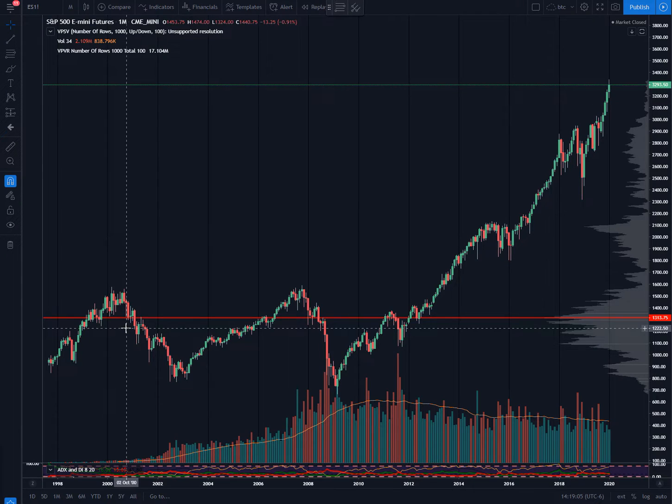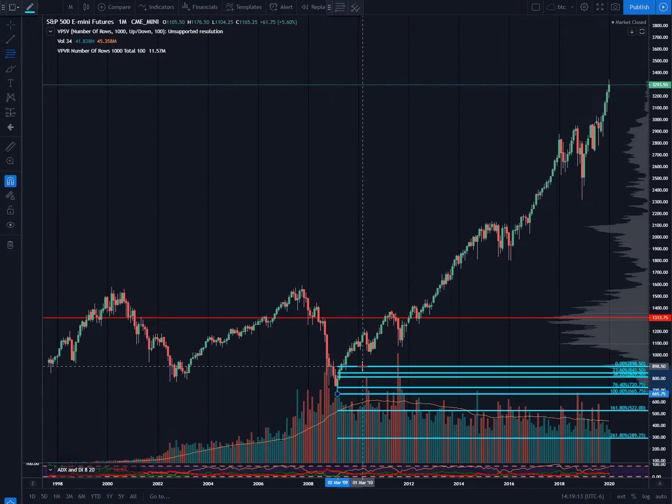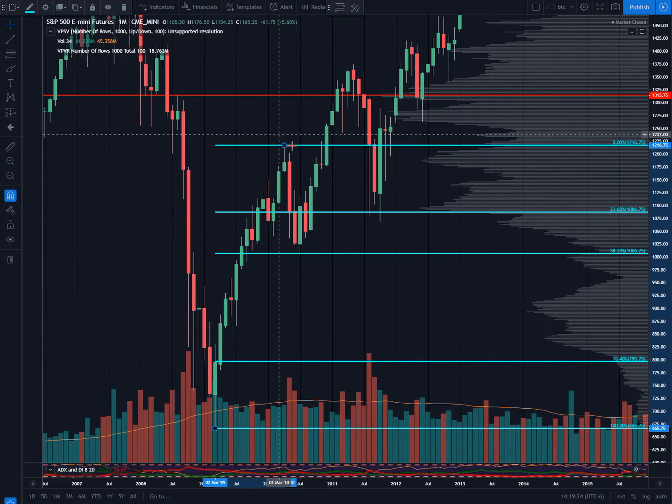First off, let's do the ES. We've got it on a monthly. I want to show you something real fun first, and then we'll dig into directions and all that fun stuff. So first, I'm gonna run a retracement from the 2009 low, and I'm going to run it up to the first high. And when we do that, we can see that the low of the pullback was 38.2 at 1006.